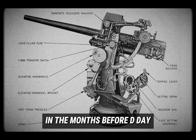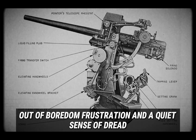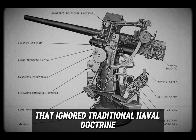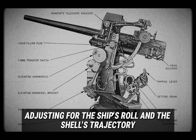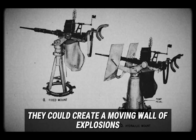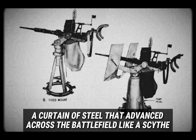In the months before D-Day, these crews began to experiment. Out of boredom, frustration, and a quiet sense of dread, they began testing new firing methods that ignored traditional naval doctrine. They discovered that by timing their salvos with precision, adjusting for the ship's roll and the shell's trajectory, they could create a moving wall of explosions, a curtain of steel that advanced across the battlefield like a scythe.